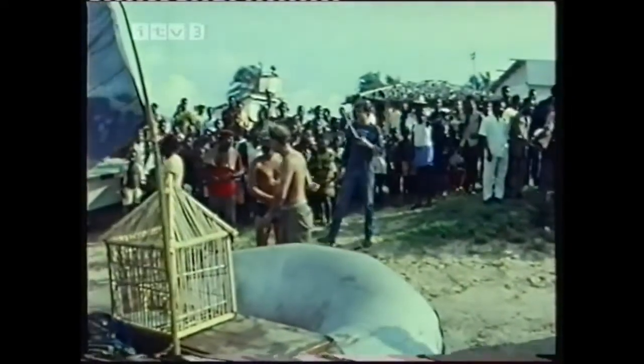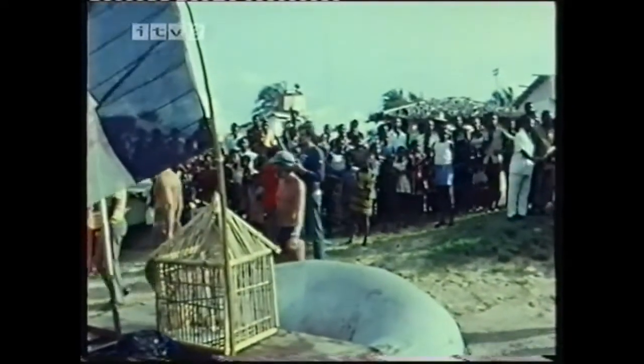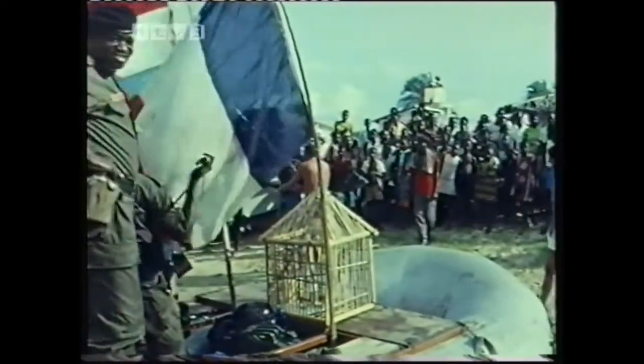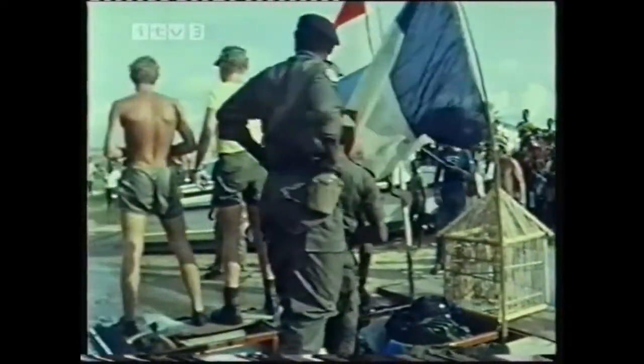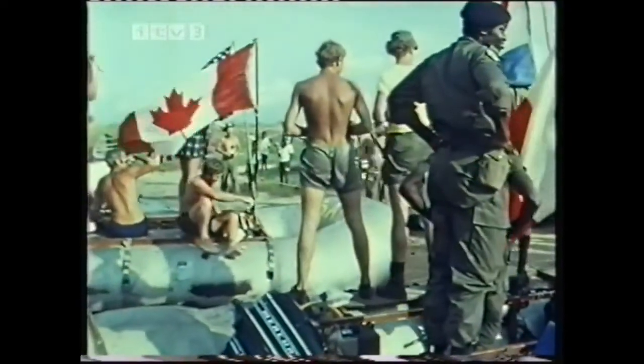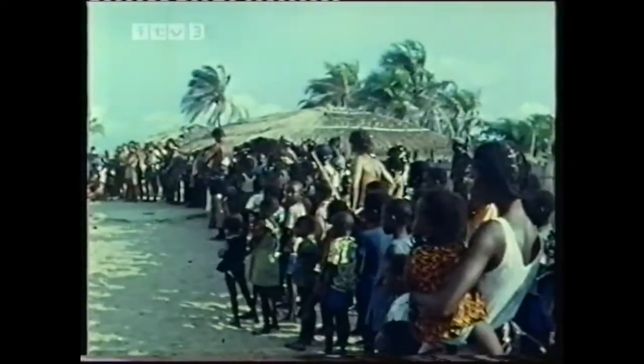The actual value of the medical and scientific work will not be known for some time. As the expedition ended, it was sufficient for most of its members that they'd survived the worst the Zaire River could do to them. This was cause enough to bring on the dancing girls.